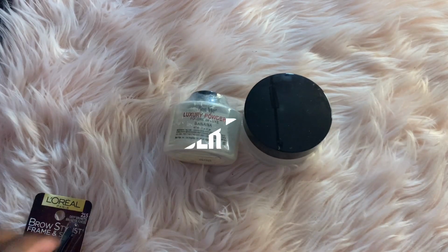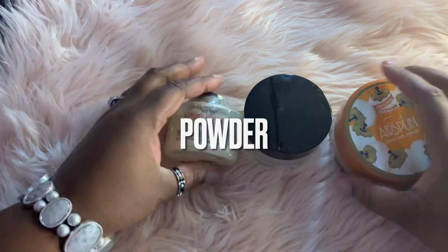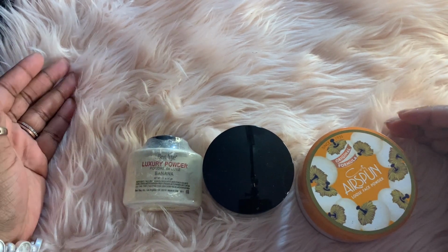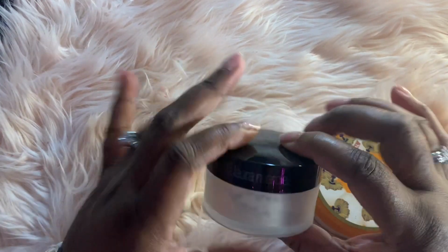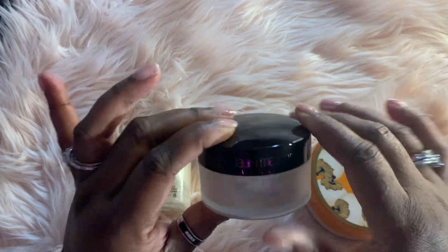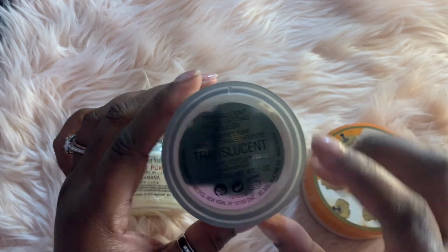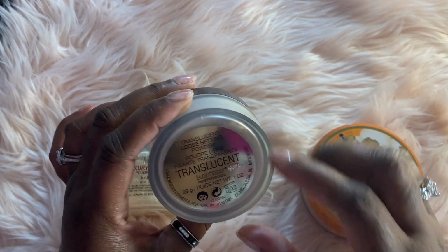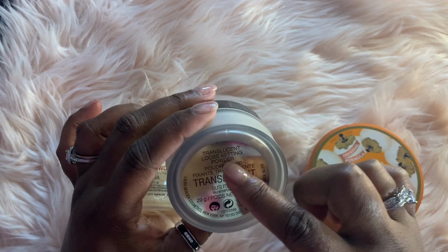Let's do powder first. Okay, so you guys have questioned me time and time again about setting powder and baking powder and what to use where. Well, this one in the middle is a luxury powder. This is Laura Mercier. I love this. I just discovered it this year. I'm using it in translucent. This is 29 grams. It is fragrance free. It is recycled. And it is a setting powder.